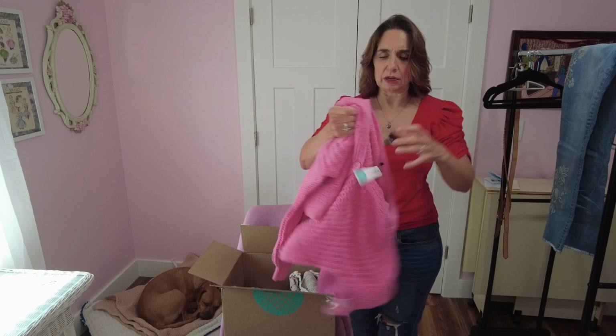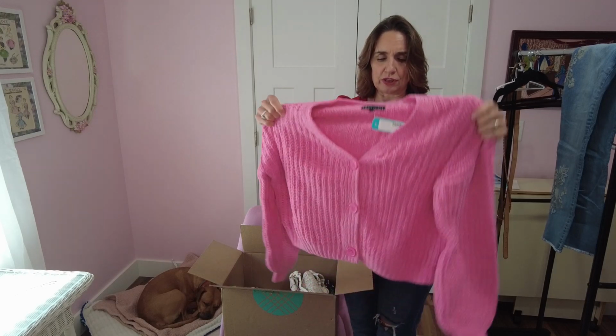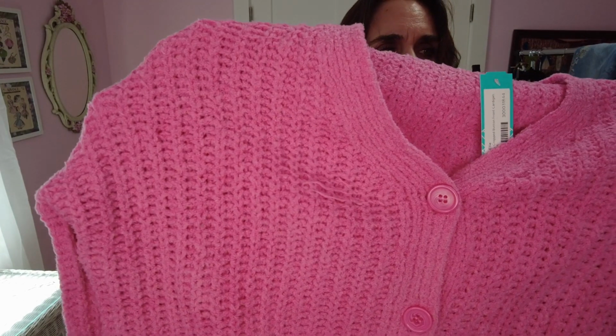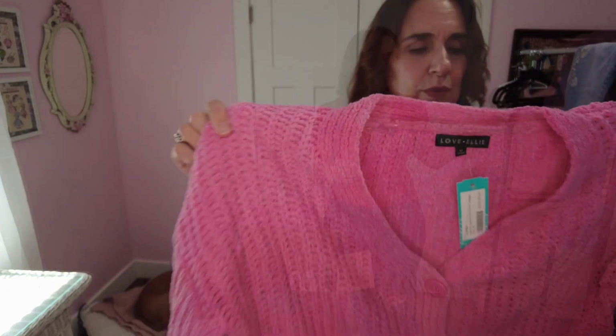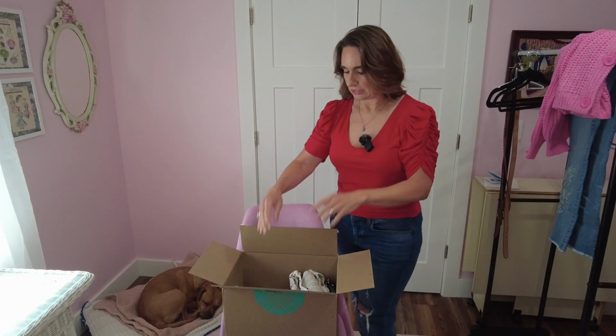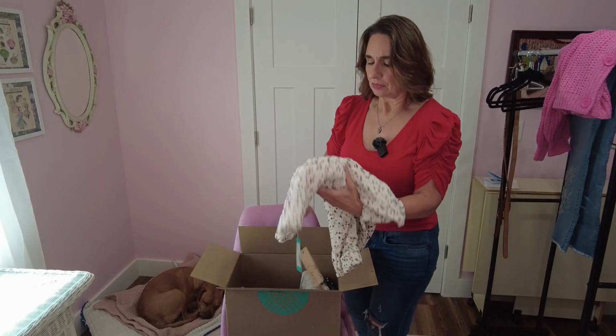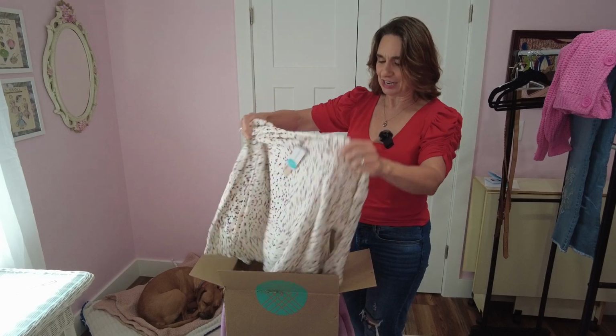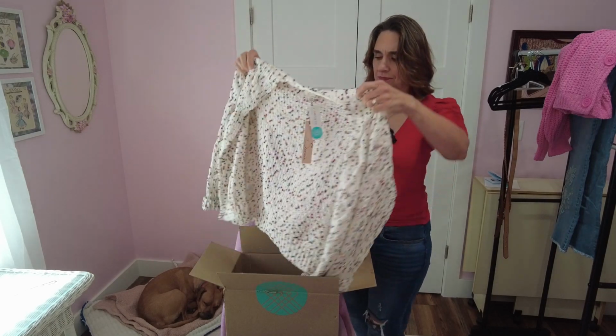Oh, pretty pink cardigan. Now this is the one I know for sure that I requested. It is a cropped cardigan with a really nice thick knit to it. I love those balloon looking sleeves. We'll get a look at that. This is an interesting, I am throwing things around here. This is an interesting, oh, here's another cardigan.